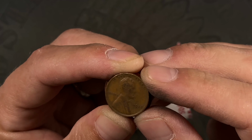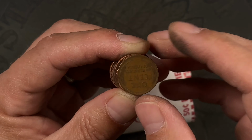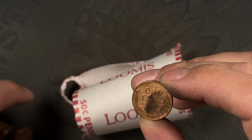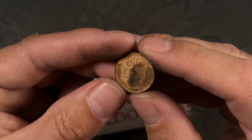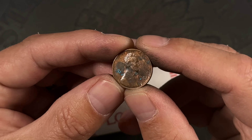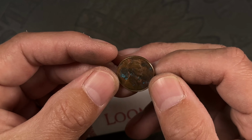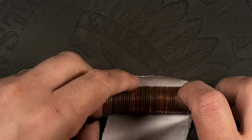We've got a 1927 Philly. Nice. Ooh, got another Wheatie. This one looks like it could have been nice. Let's see what it is. It's a 1953 Philly on the nicer side. Wheatie in here. And it is a 1953 Denver.